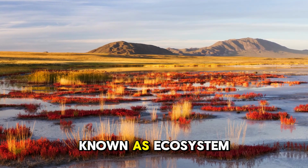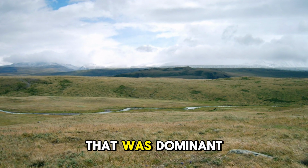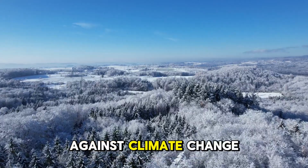These animals were known as ecosystem engineers. They helped maintain the Arctic steppe, a grassland ecosystem that was dominant during the last ice age. Mammoths would knock down trees, and this allows grasslands to spread. And grasslands in turn reflect more sunlight than forests, keeping the ground cooler. Plus, by trampling down the snow, mammoths could help maintain the permafrost, preventing it from melting as quickly. Restoring this type of ecosystem could be crucial in the fight against climate change.